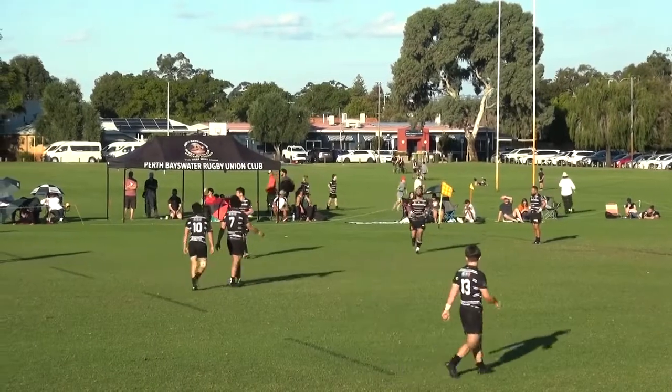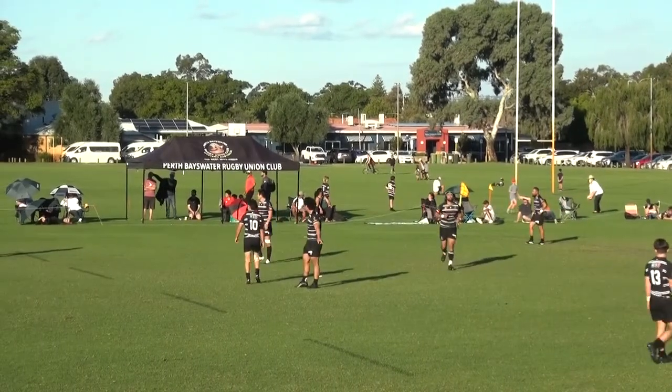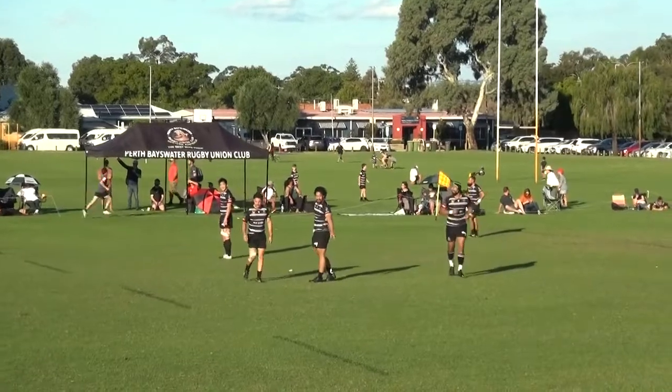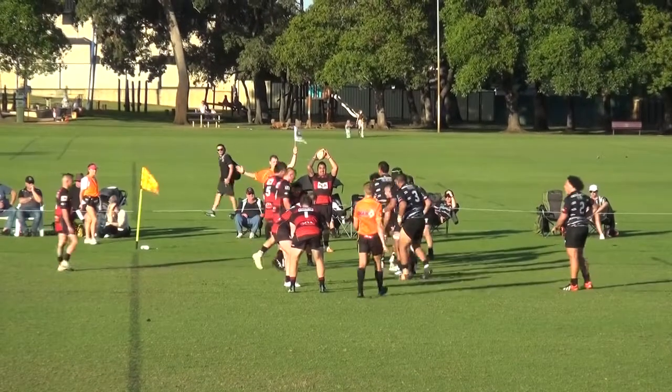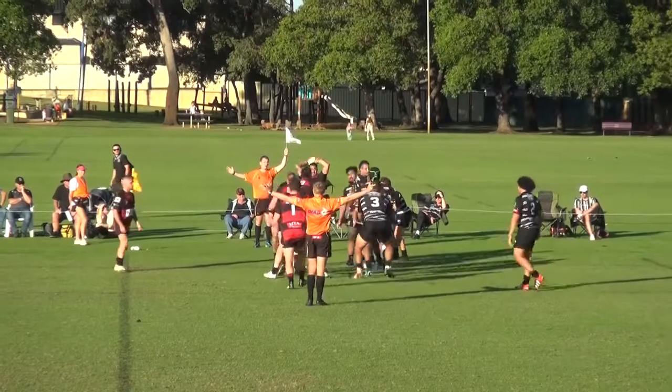And that ball just over halfway. Marks there, guys. Take half a step. Neither side able to break the shackles lately in this game. Kalamunda holding on to a 4-point lead.